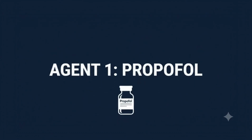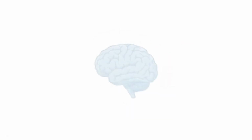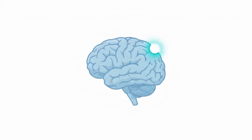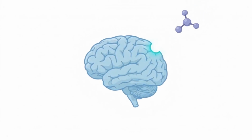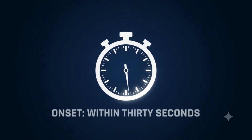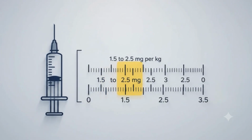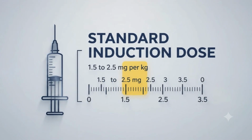Agent 1. Propofol is the most commonly used induction agent in modern anesthesia practice today. Propofol works by enhancing GABA receptors in the brain, calming brain activity until unconsciousness occurs. Propofol has a very fast onset. The patient loses consciousness within 30 seconds of injection. The standard induction dose of propofol is 1.5 to 2.5 milligrams per kilogram.